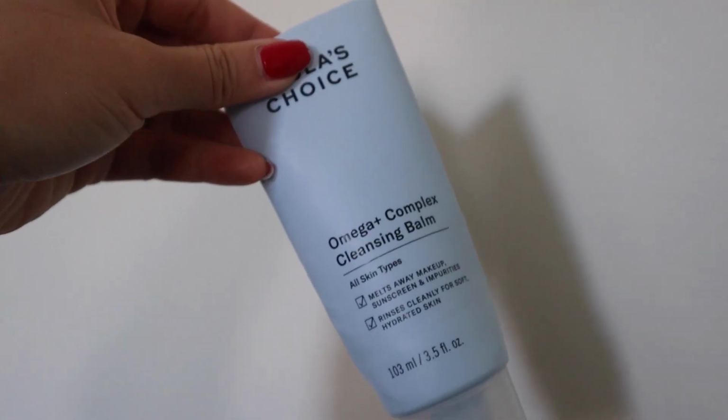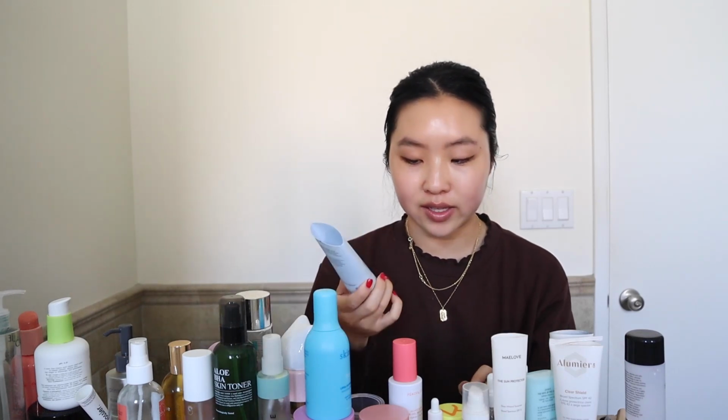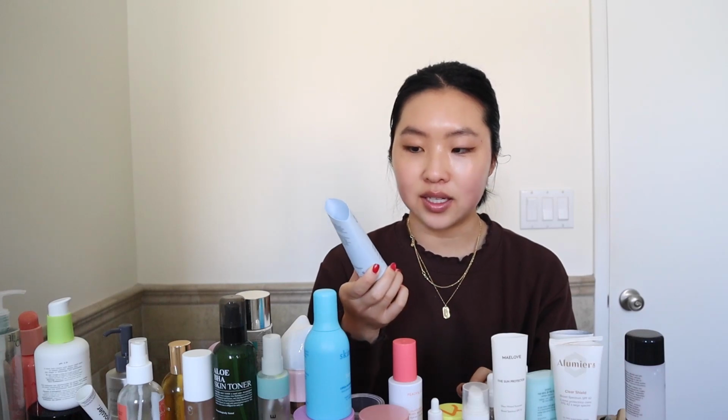So another favorite is the Paula's Choice Omega Complex Cleansing Balm. This one was one of my favorites, although it did start smelling like plastic. And I think this is just a me problem in that I like to rotate through all my skincare because I'm testing it out. But in the beginning, I really liked this one. It is super creamy. It doesn't burn your eyes or make it foggy when you put it on, which I think is really important.